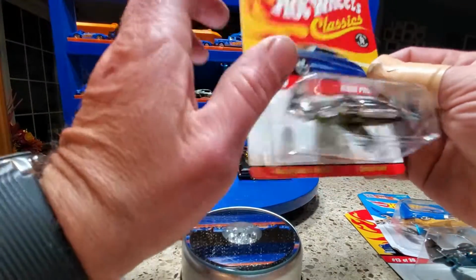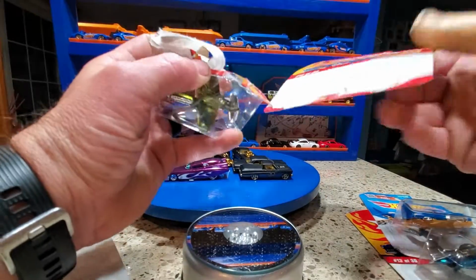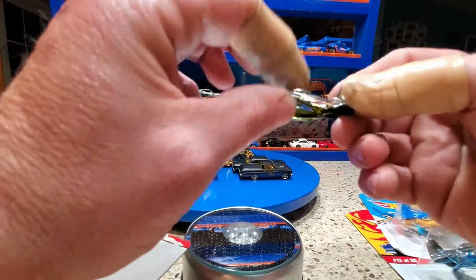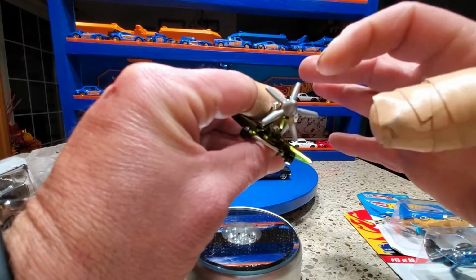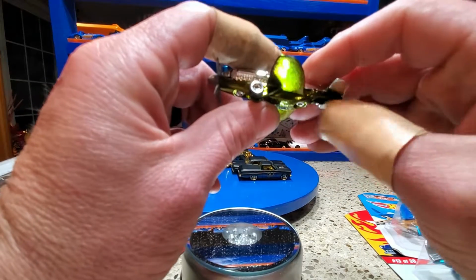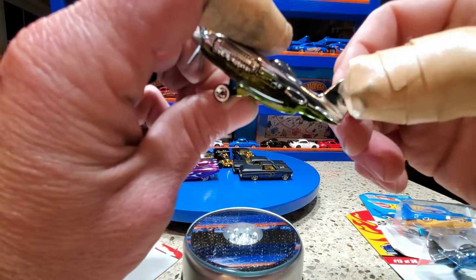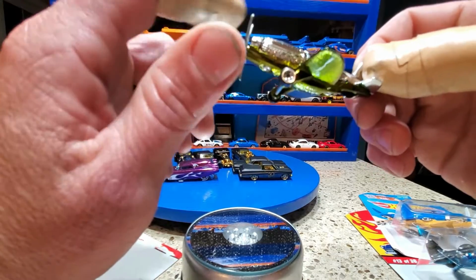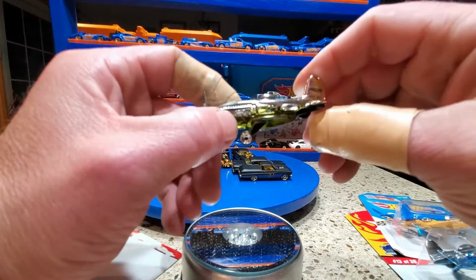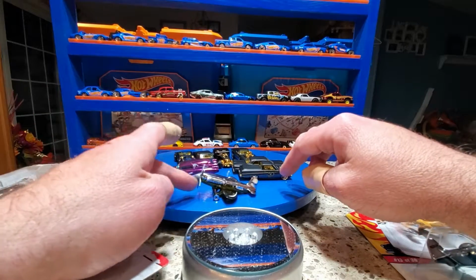See, we got the mad props. These ones might be worth something too. I really don't think so though. I didn't really pay that much for them. This one though, however, has a wheel on the bottom, on the back of it. That must have been an old thing, because the new mad props of this year, I'm pretty sure it doesn't have a wheel back there. Thanks for smoother riding.